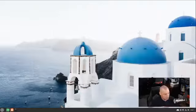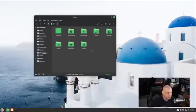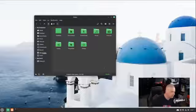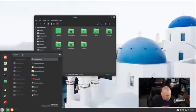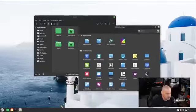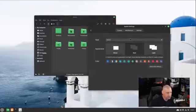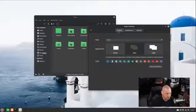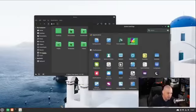They've also spent some time working on their icons, and there's several different colors of the icon set that you can change to. So if I actually go into the system settings, let's see. Let's play around with the icon set. So I'm going to go into themes, and in this screen here I'm going to click the tab that says themes. That is a little unintuitive, by the way.